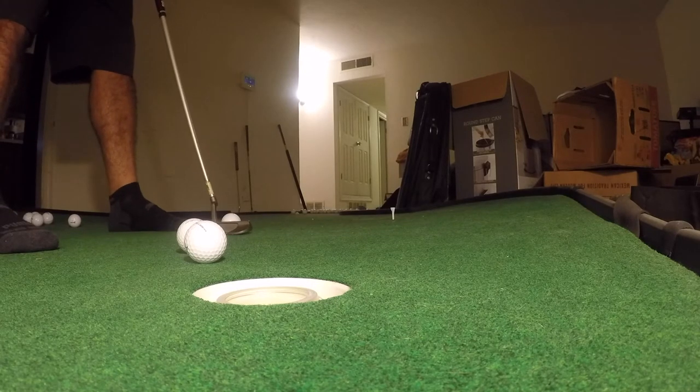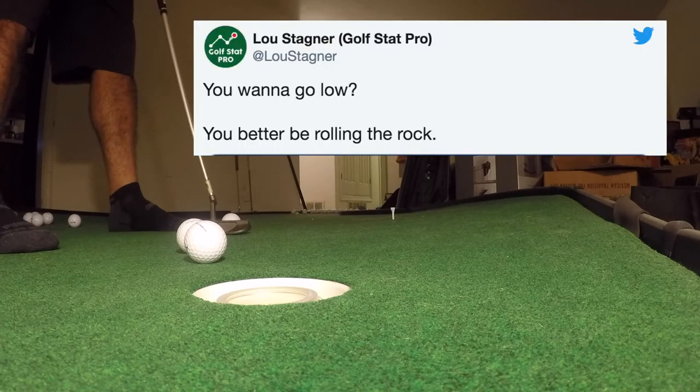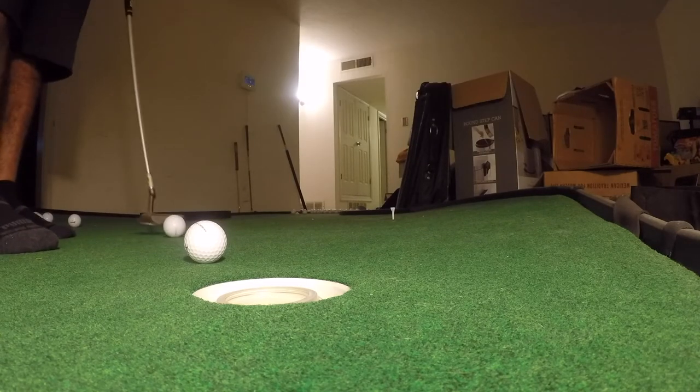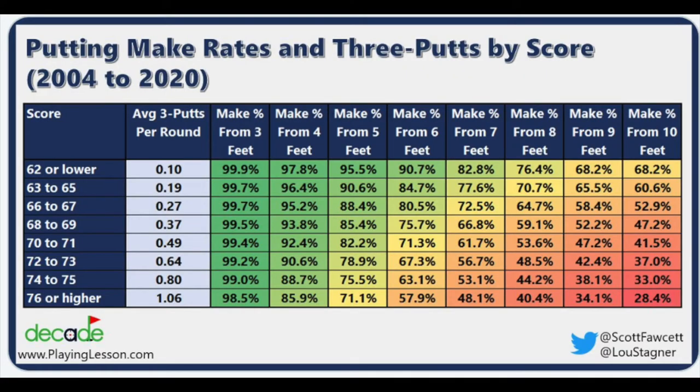We're staggering. Check this out. Lou Stagner, Golf Stat Pro. You want to go low? You better be rolling the rock. Look at the graph. Those who are gunning to break 70 will realize a common thread. Three putts were down, while 5 to 10 foot makes were up.